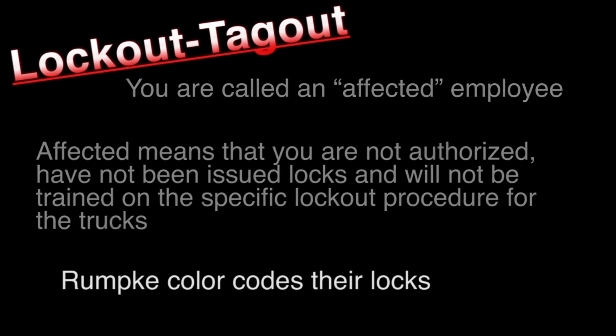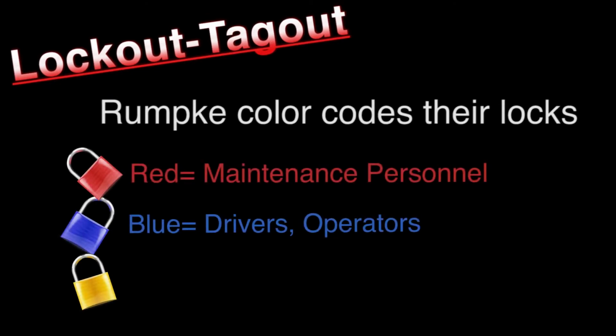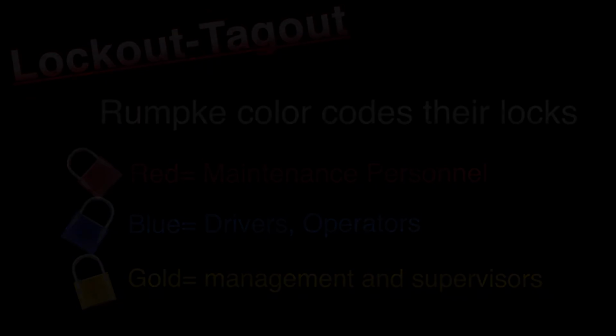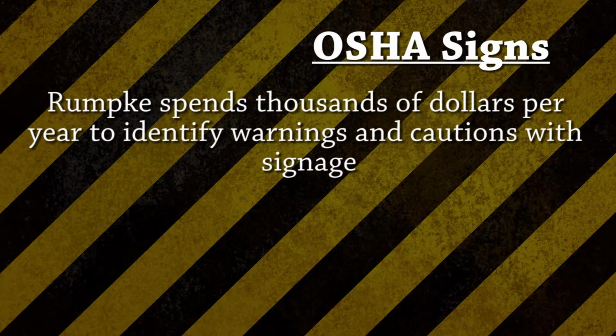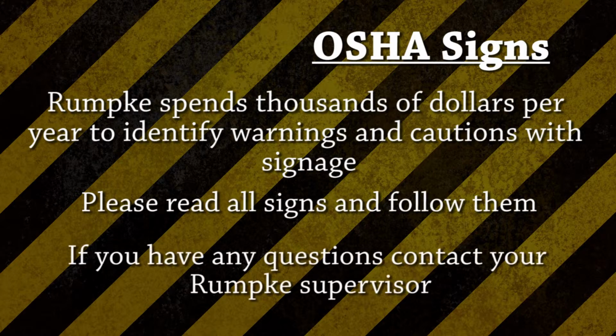Rumpke color codes their locks. Red is maintenance personnel, blue is drivers and operators, gold is management and supervisors. OSHA signs. Rumpke spends thousands of dollars per year to identify warnings and cautions with signage. Please read all signs and follow them. If you have any questions, contact your Rumpke supervisor.